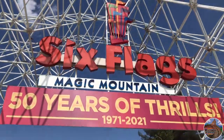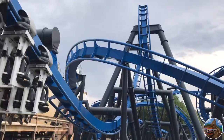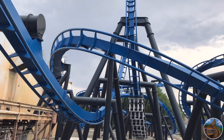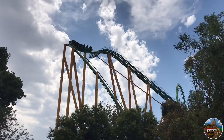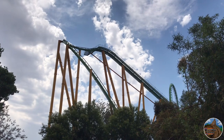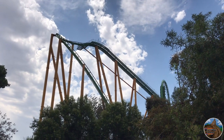Opening in 1971, Six Flags Magic Mountain was originally just a small local family destination that people would visit for a day or so. However, after over 50 years of rapid advancement and crazy roller coaster additions, this is now one of the most famous and sought-after amusement parks in the entire world, boasting the largest roller coaster collection of any theme park on the planet, featuring 20 roller coasters.